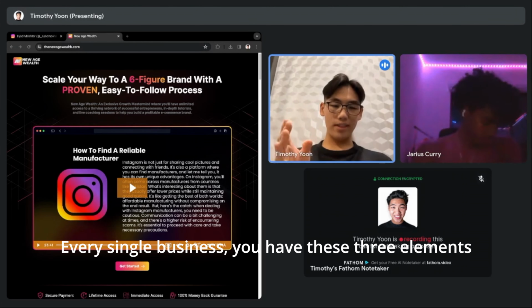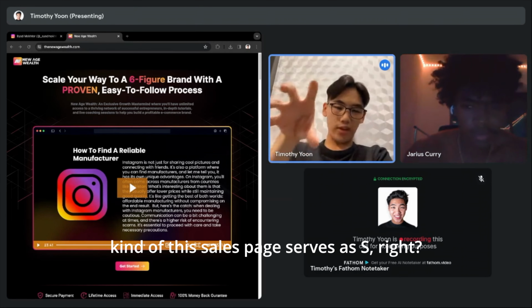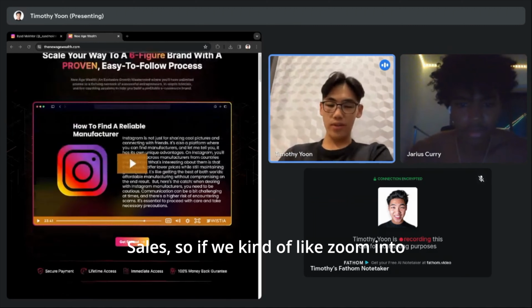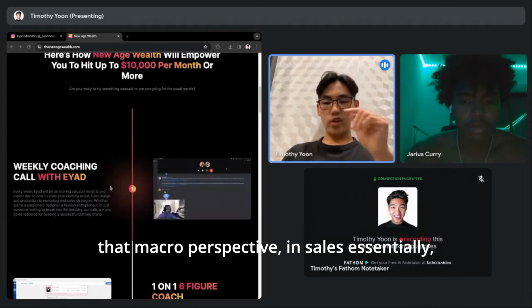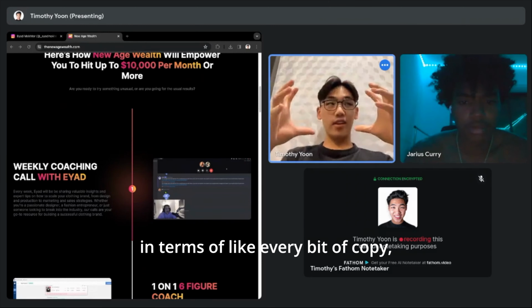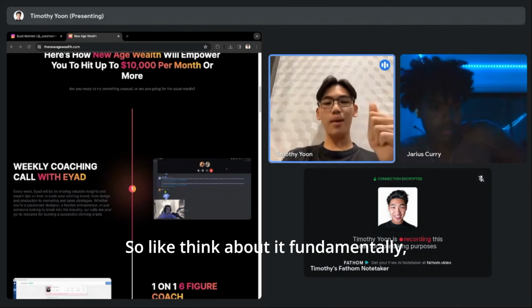So every single business, you have these three elements. In this business, this sales page serves as S, sales. So if we zoom into that macro perspective, in sales essentially, in terms of every bit of copy, you have to go in and sell the vacation, right? So think about it fundamentally.